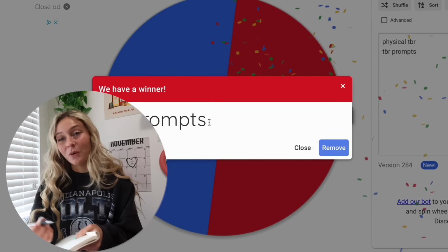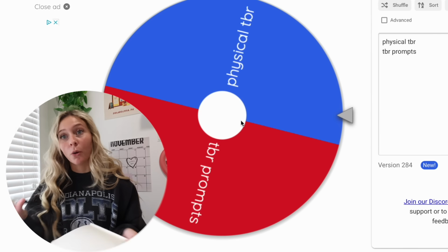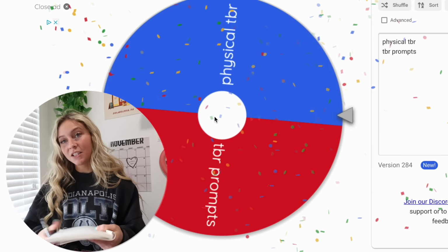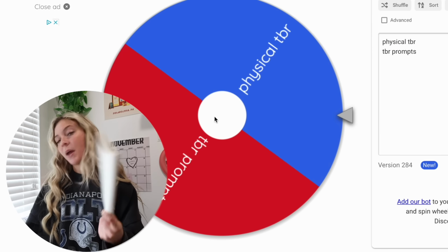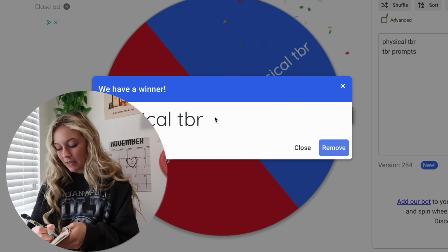Oh, number 4, we have yet again prompts. Where are we going with number 5? Are we going to get just a physical TBR? It looks like we are. Okay, last one. Let's see. So our first 4 are prompts. The 5th one is physical. Let's see what the last one is. Okay, we have another physical TBR for the last one.